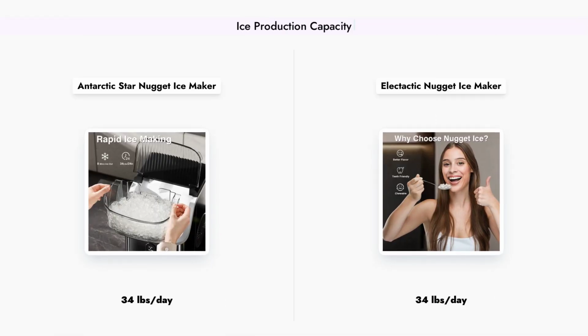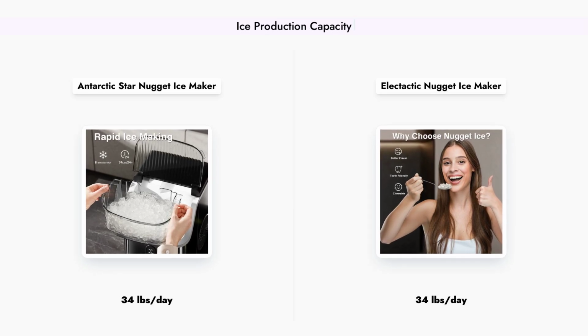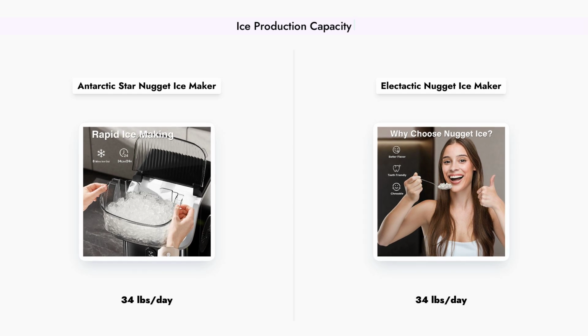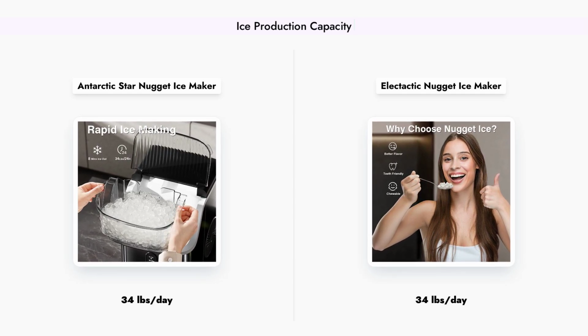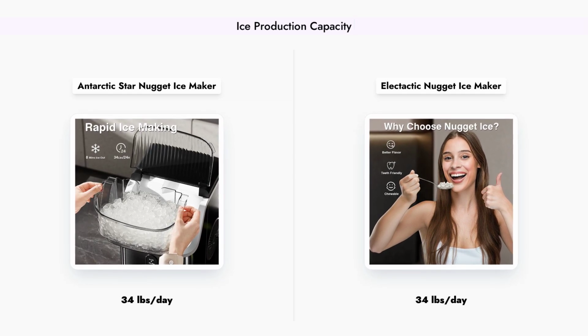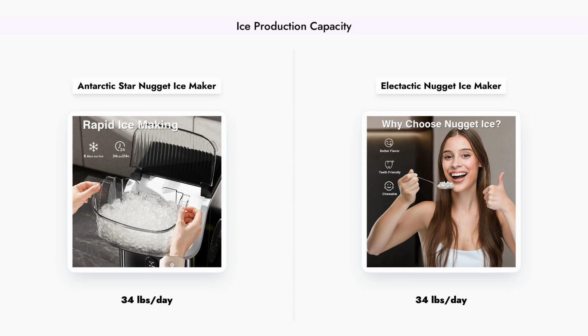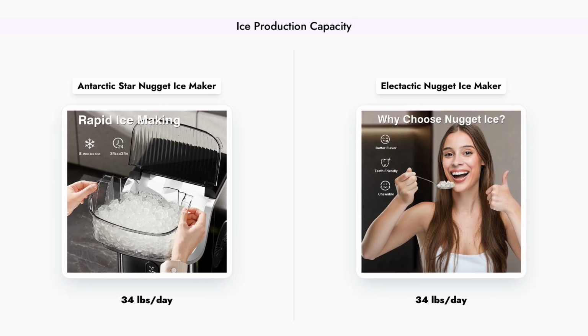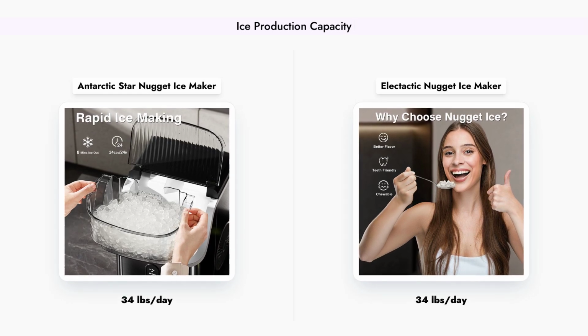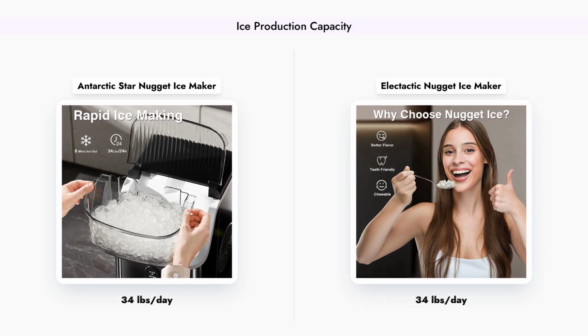Both the Antarctic Star and Electactic Nugget ice makers boast an impressive ice production capacity of 34 pounds per day. This means you can enjoy a steady supply of chewable nugget ice for all your entertaining needs. Whether you're hosting a party or just want to keep your drinks cold, both machines deliver on this front, ensuring you won't run out of ice anytime soon.